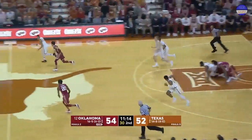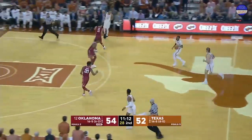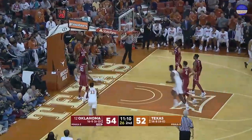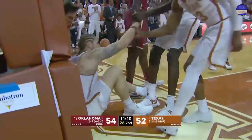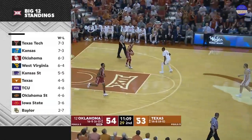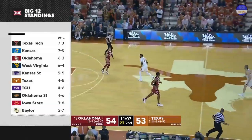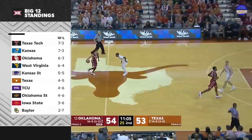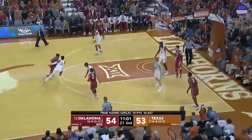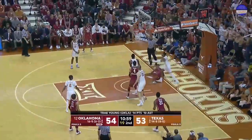The ball knocked free and the Longhorns have it. Coleman. Ositkowski is fouled. But what a good pass by Matt Coleman. Completely under. They get it back to 5-5. West Virginia pounded Kansas State earlier today. A much-needed win for the Mountaineers, who will take on Trae Young in Oklahoma in Norman. Big Monday night, 9 Eastern here on ESPN.